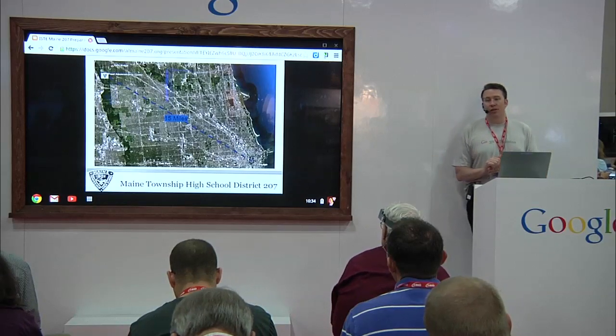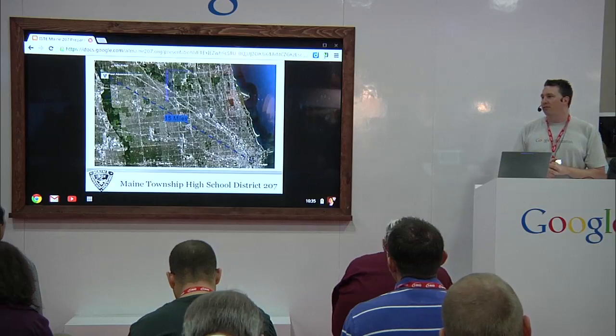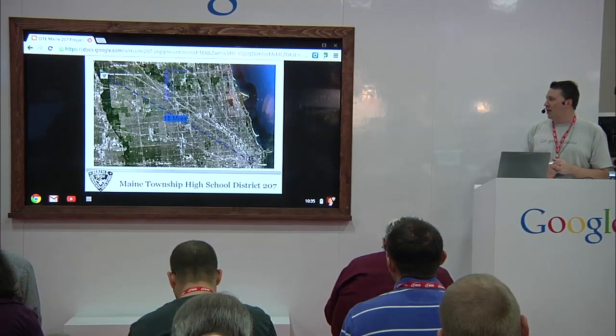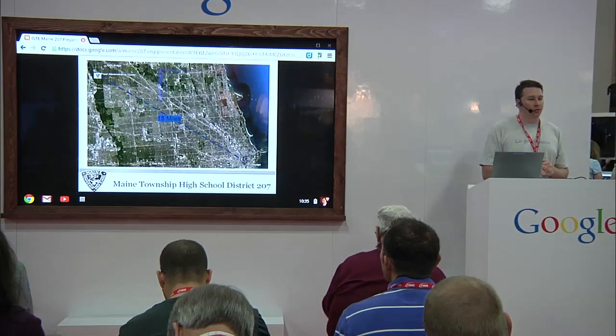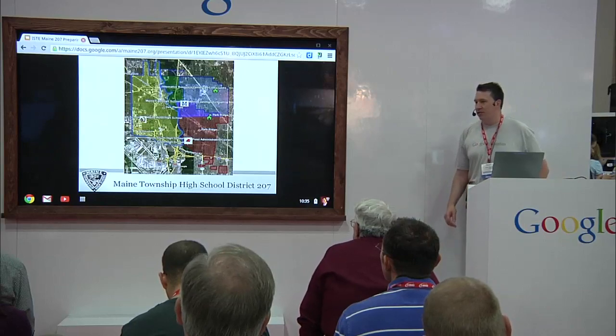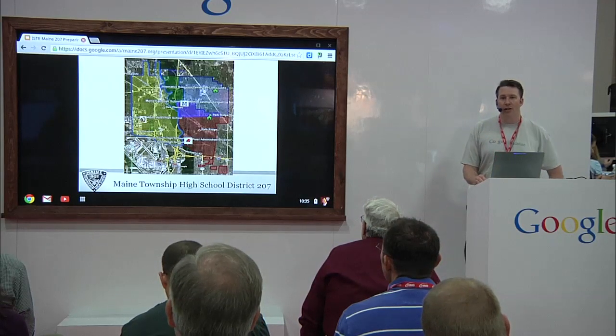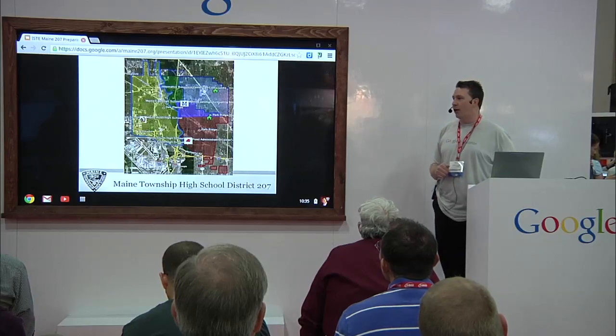So our school district is located 15 miles northwest of downtown Chicago. We're right next to O'Hare Airport. That's what you see in the bottom left-hand corner of the picture there. And we cover a good amount of distance in the Chicagoland area. We're kind of squeezed between O'Hare Airport and the borders of Chicago.